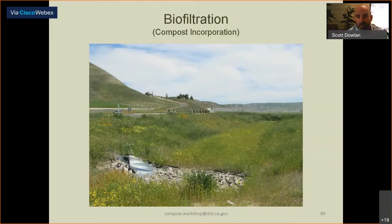Also we're using compost for biofiltration. And so another example of compost incorporation. This project is located on Highway 46 east of Paso Robles. It's a constructed bioswale. And then at the side slopes and at the bottom of the bioswale, we incorporated 4 inches of compost, 8 inches deep.